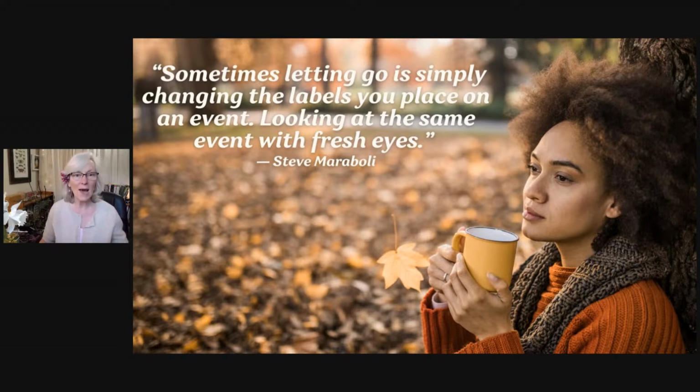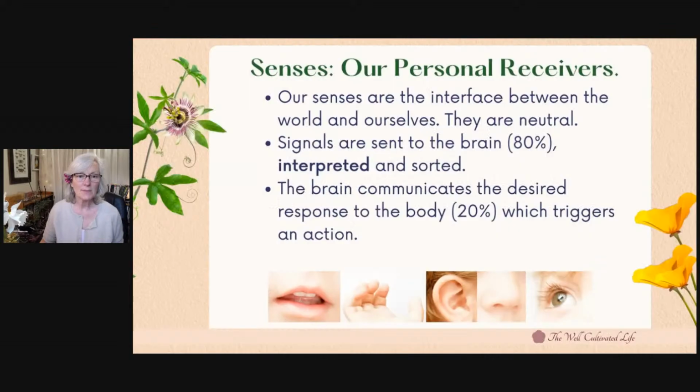But without being aware of how much our beliefs and our perceptions are affecting us, we're not going to understand that it's possible to change the way that we look at things. So knowing that, let's talk a little bit about how we perceive things. And that's, of course, through our senses. They're the interface between the world and ourselves, and they are neutral. They don't have opinions about what's going on out in the world.